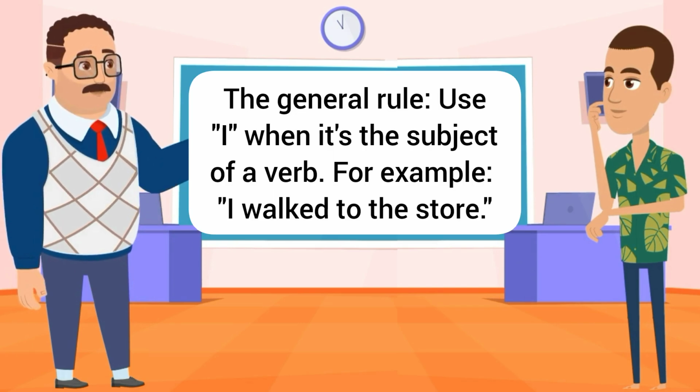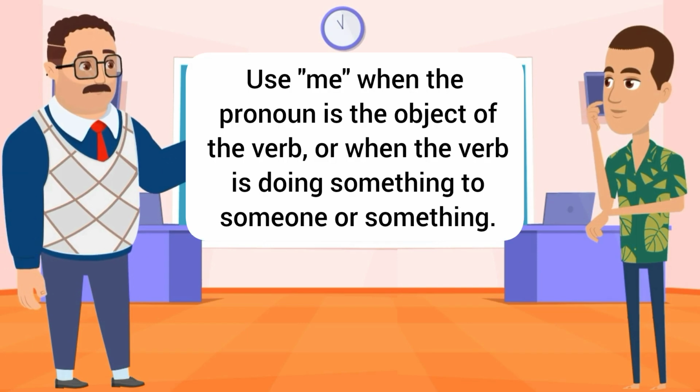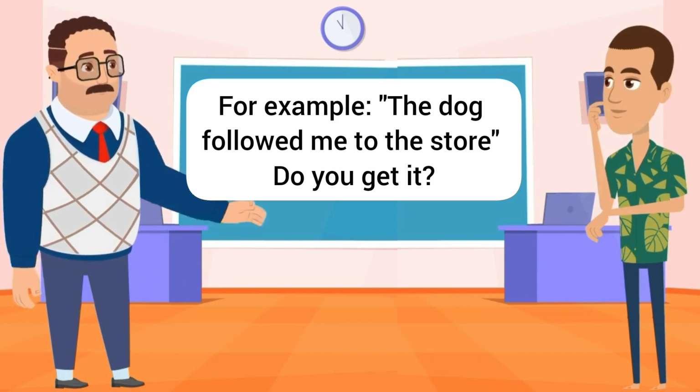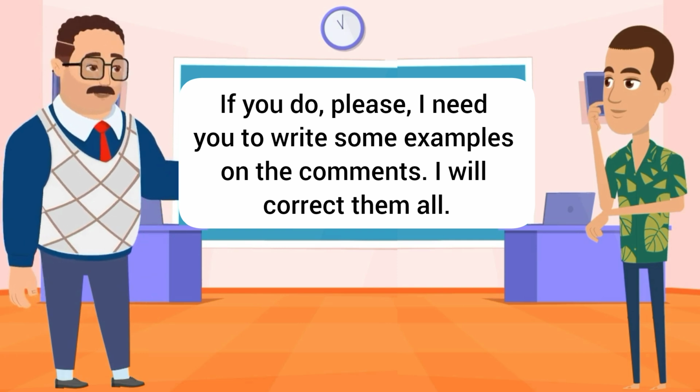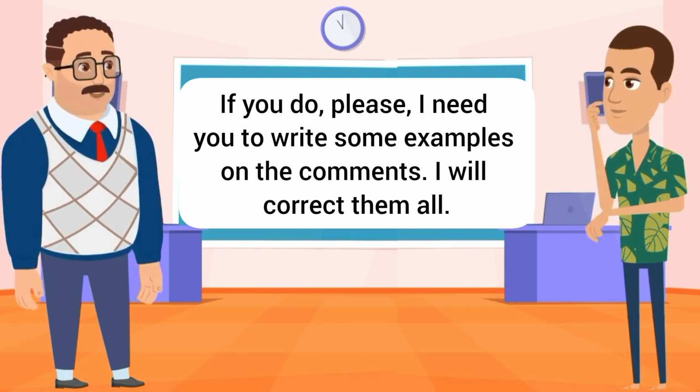The general rule: use I when it's the subject of a verb. For example, I walked to the store. Use me when the pronoun is the object of the verb, or when the verb is doing something to someone or something. For example, the dog followed me to the store. Do you get it? If you do, please, I need you to write some examples in the comments. I will correct them all.